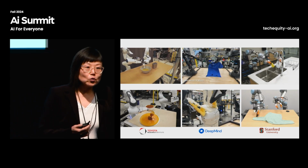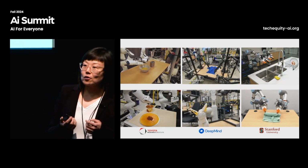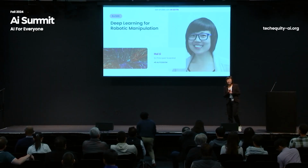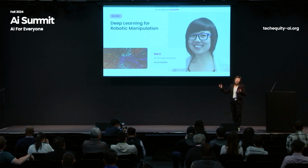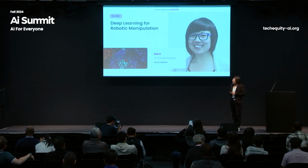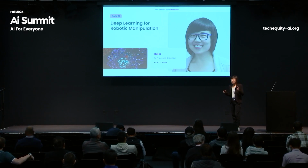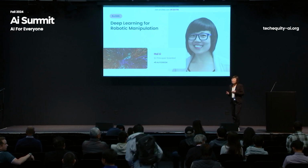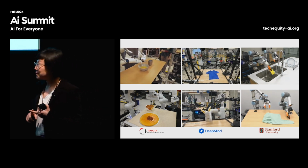I want to point out two really incredible capabilities these examples show. One is how general these systems are. It's the same trained model, and they can accomplish a variety of very different tasks. Two is how robust these systems are to changes in the environment, like human disturbances and uncertainty inherent in the tasks. This kind of generalizable and adaptive behavior can only be learned, not programmed.